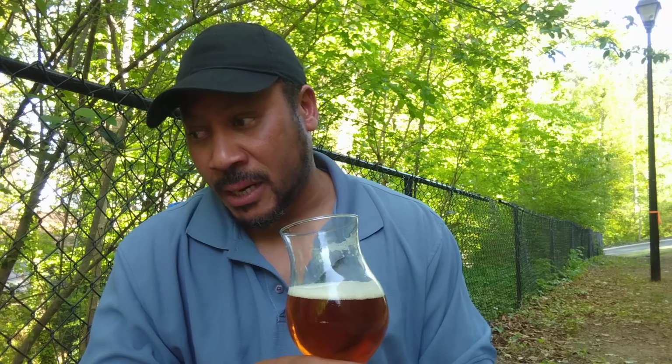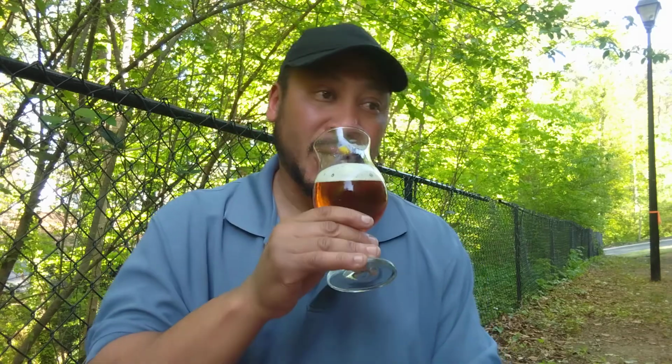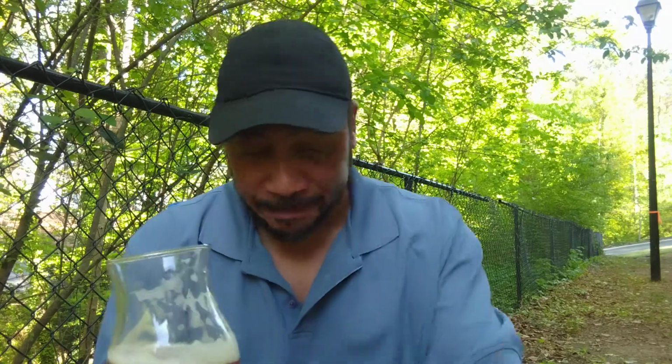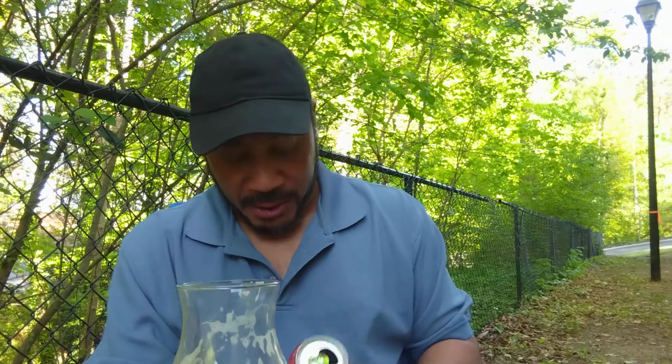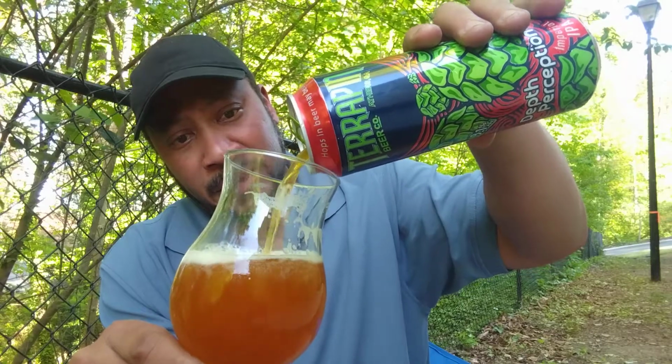So, food pairings I mentioned, anything smoked, turkey would be great. Turkey wings, barbecue chicken comes to mind. Yeah, so this is a winner for me. I'm gonna go 9 on this one. So this is a 9. So about an A minus. So this is a very good job by Terrapin.